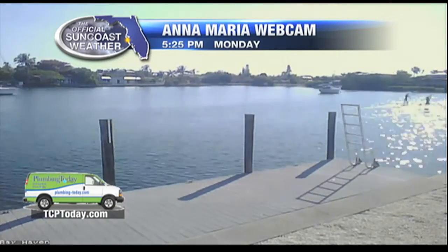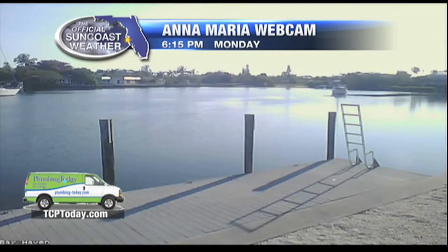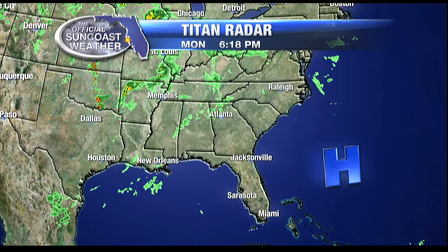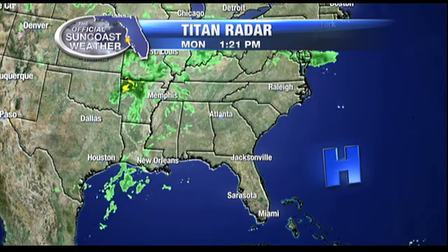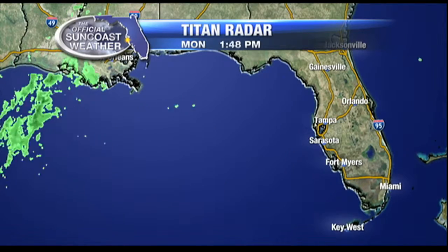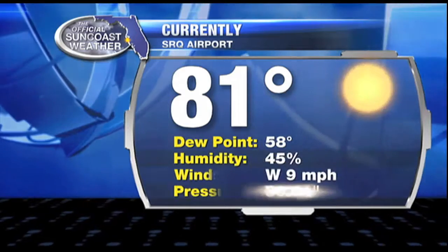Anna Maria, which is also just across the river here, so to speak. You can see it from here, and a beautiful day there with clear skies and calm conditions all up and down the Suncoast as high pressure continues to hold on just to the east of the state. Now, this high pressure ridge is going to stay anchored there, and that means we're going to see more of an east to southeasterly wind flow. It will keep that rain that you see to the west well to the west of us. That front will fade away. There's a slight chance for showers coming late Friday, but it's only at 20%.